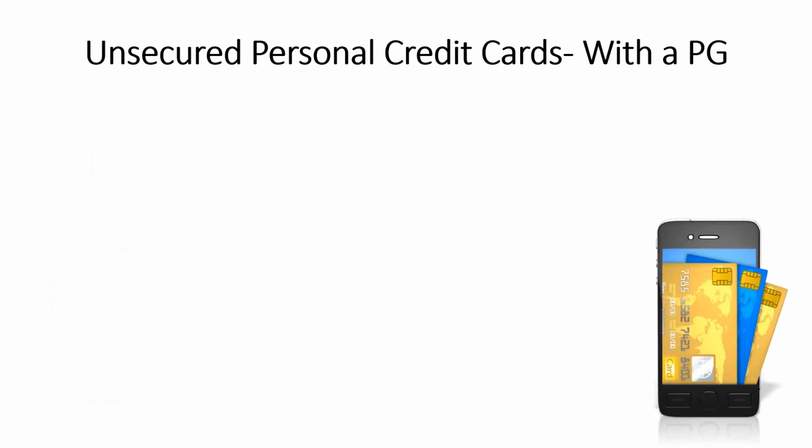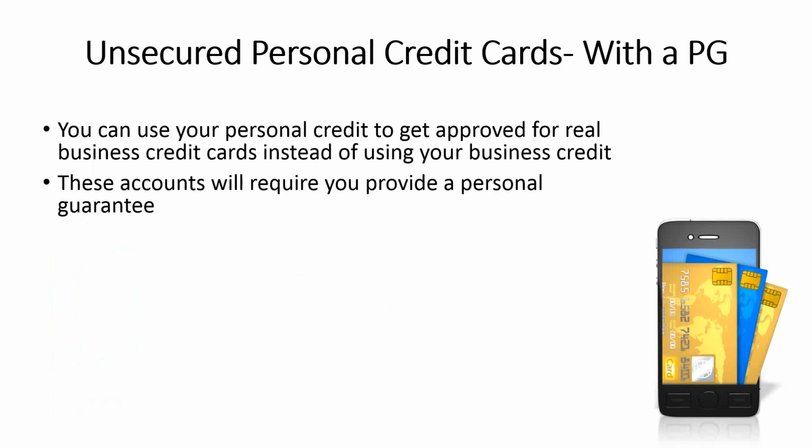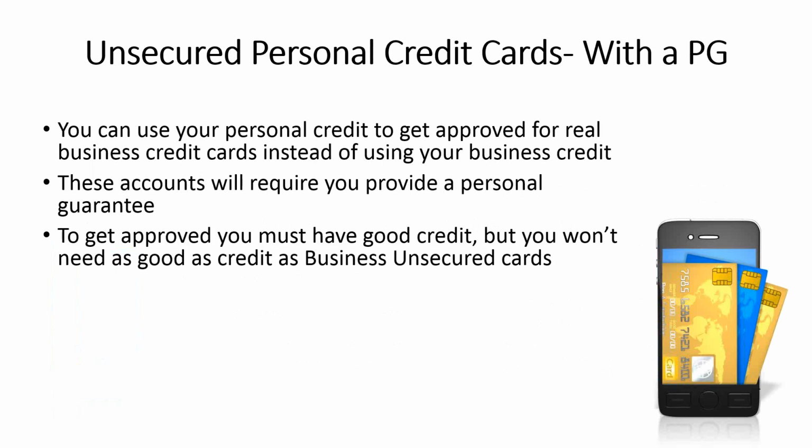Now, there's also unsecured personal credit cards with a personal guarantee. You can use your personal credit again to get approved for these kinds of accounts, but these accounts will also require that you provide a personal guarantee. To get approved, you must have good credit, not great. You won't need as good a credit as the ones I just showed you. You can get approved with these with like 660, 680 credit scores. The other ones require more 700 type credit scores.